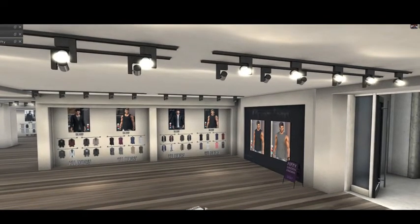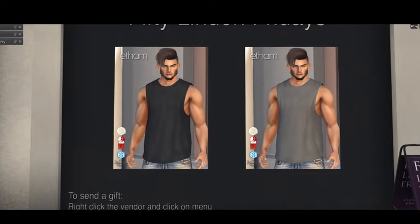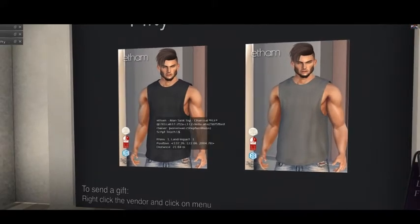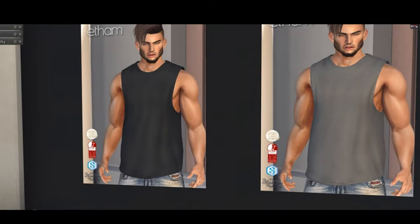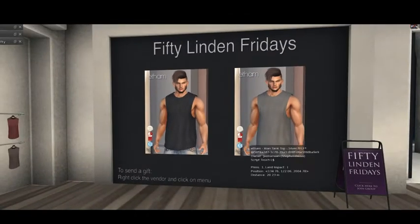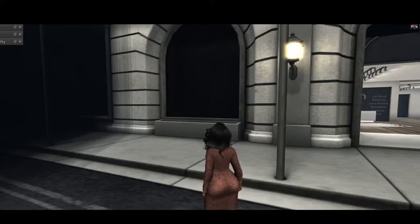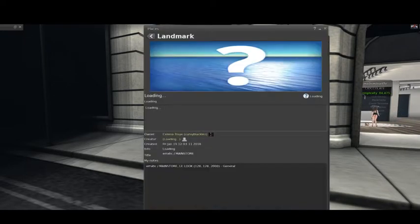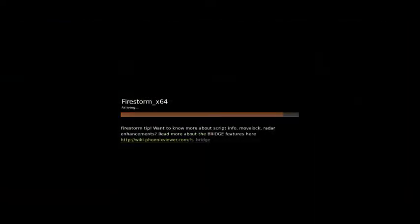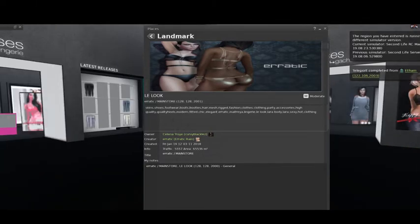Oh, muscle shirt. Ethan Allen tank top in charcoal and in silver. The picture is absolutely fantastic. That's an excellent shirt. Especially if you're going to role play a little bit of working out. Very nice. Thank you, Ethan. Even though that's not for me, thank you for participating, making sure that the men aren't naked.